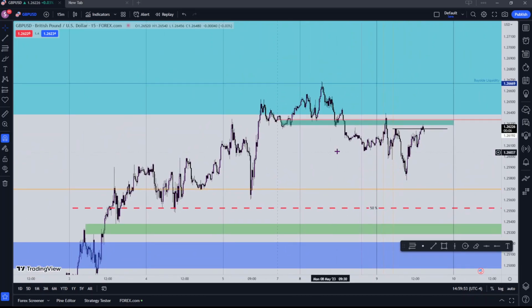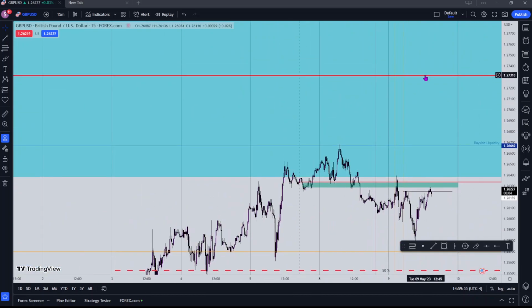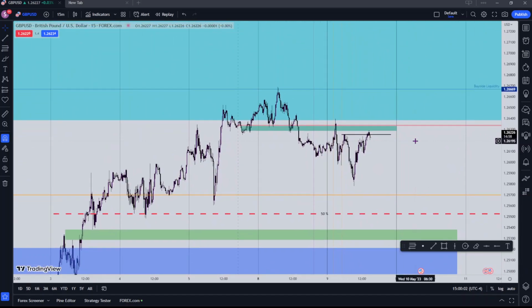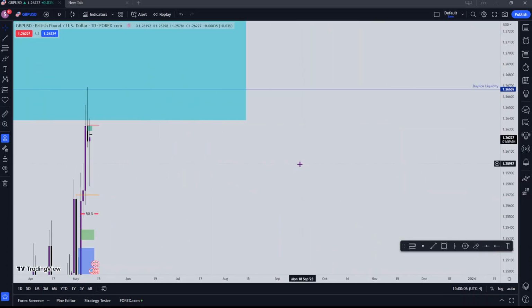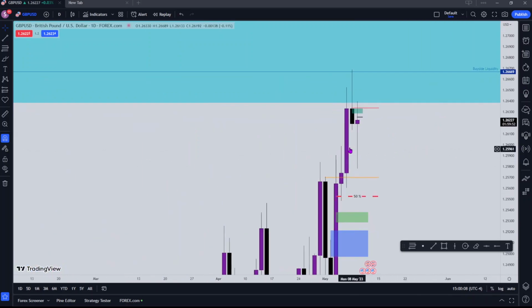What else does this mean? So I do still have this line marked out. This is 50% of a weekly fair value gap on the higher time frame, so that is still a target in mind. And as I was saying, on the daily, we can see how price, although we traded through this fair value gap here, is looking like it's going to close above it.